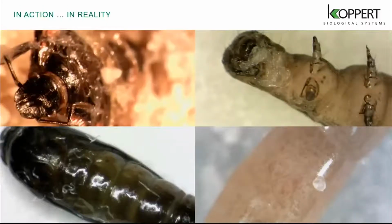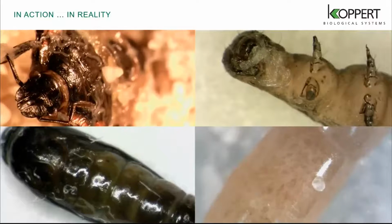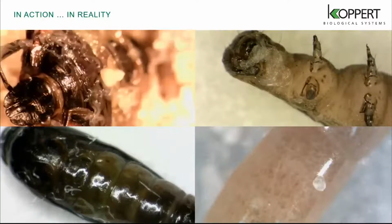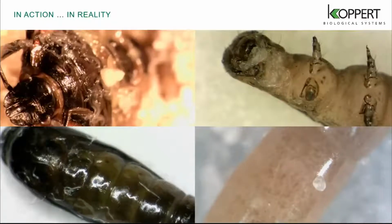So these are just examples of other things that nematodes attack. Each of our nematode species attacks more than one thing, so you'll find the whole range. You can see the top left here is a type of beetle, and you can see the nematodes wriggling inside it. You can even see a pupa in the bottom left with nematodes inside it, and a larva on the bottom right with nematodes wriggling inside it, ready to burst out.